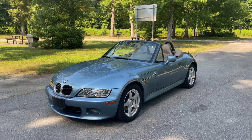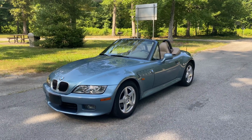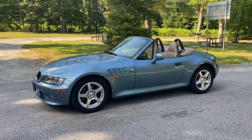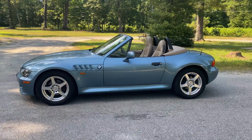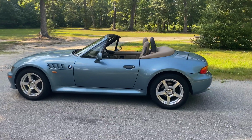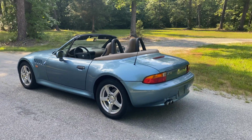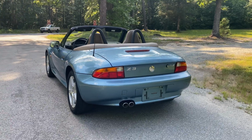Excited to offer you guys an absolutely gorgeous 1999 BMW Z3 Roadster 2.8. This is a one-owner, Carfax certified guarantee vehicle with a flawless history, clean and clear title, extremely well maintained in service. Car looks absolutely as new as possible for a vehicle of this age.